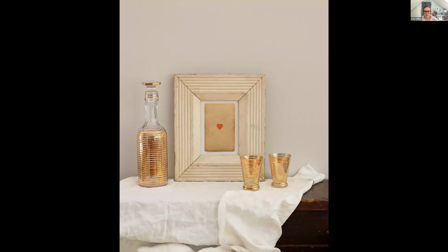Aha. Tell us about this one. Okay, so this one is called Ace of Hearts. The actual subject itself is a vintage travel deck of playing cards from Hungary that I bought online. They're very small, I would say 2 inches in height, and so delicate and damaged over the years, very, very fragile. But to me, this is such a potent symbol.